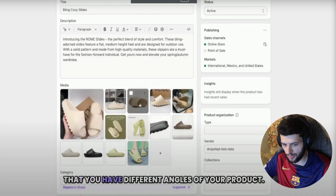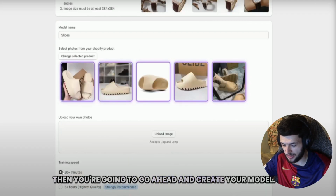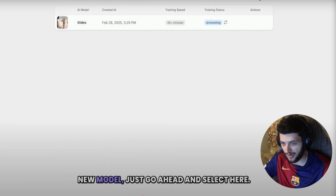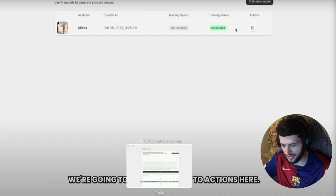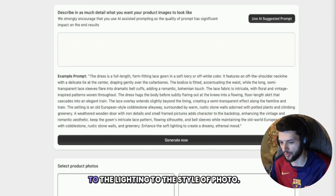He's going to input some of these images here from his product listing, and then he's literally going to select training speed. You can do it quickly, or you can take longer if you want it to be more accurate. And then after that, he'll train it, and when it says succeeded, he then inputs a prompt where he describes what his product is, so that the app better understands what it is too. This makes it more accurate.